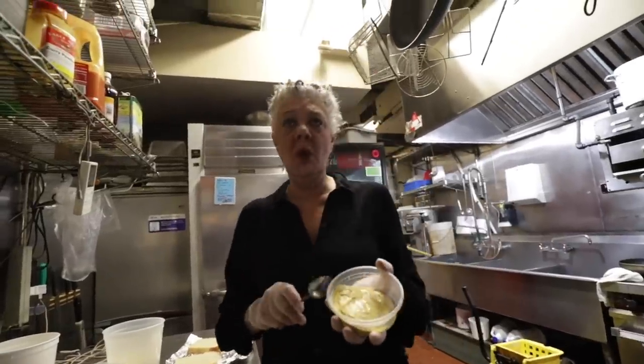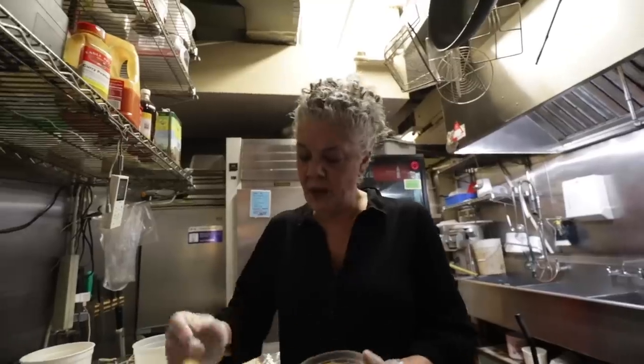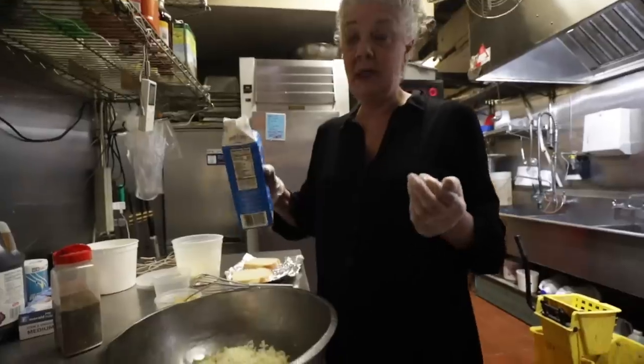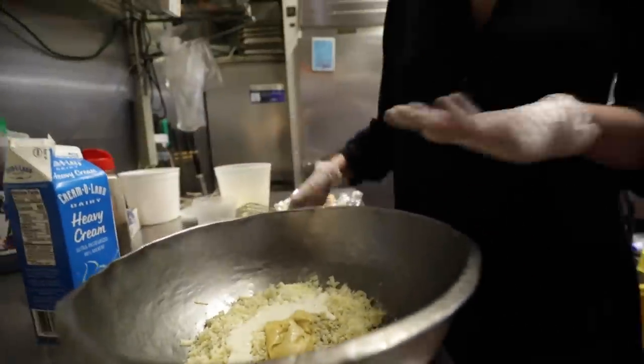Mustard. We use Dijon mustard. You can use any kind of mustard. It's really all about your palate. So I'm going to put a nice dollop in, because I quite like it mustardy. I'm going to add a little heavy cream to make it nice and moist and mushy and spreadable. See, it doesn't take a lot.